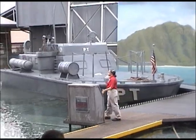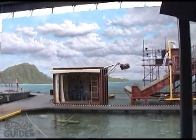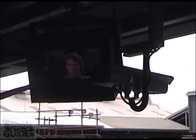In fact, if you'll turn your attention to your overhead monitor, here's Michael now to set the scene for us. In this scene, a patrol boat is on a surveillance mission. Searching the skies for enemy aircraft, the crew is caught off guard when a real danger surfaces from beneath the sea. This is going to require a full range of physical effects, split-second timing, and careful direction. We have the lights, we have the cameras, all we need now is the action.